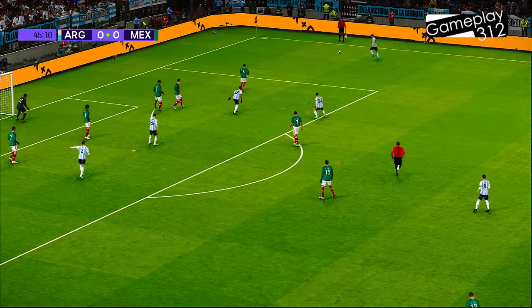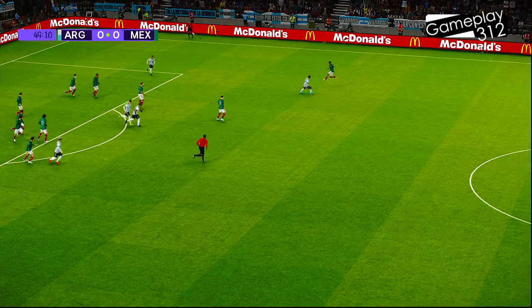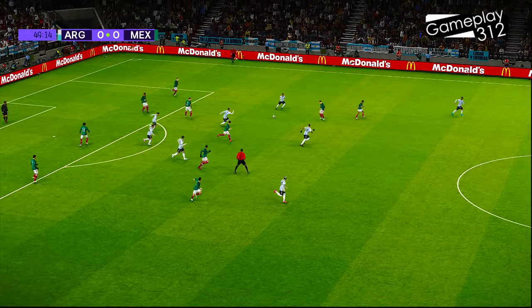Big chance! Now, who's going to be first to this? Oh, that was no routine save. The keeper really dug out his defence then. A magnificent effort. Spring out of defence.